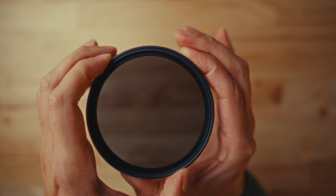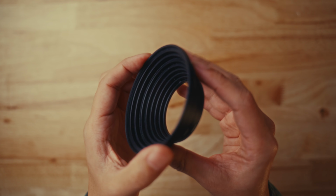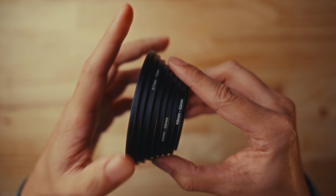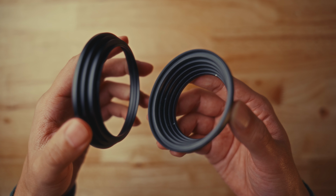And the reason why is I use these little step up rings right here. So instead of buying the filter in different sizes to fit different lenses, I can just use these right here and fit the biggest one into any of the smaller lenses. So it works perfect and it saves you money in the long run. I also have this little cheap monitor from Freeworld.